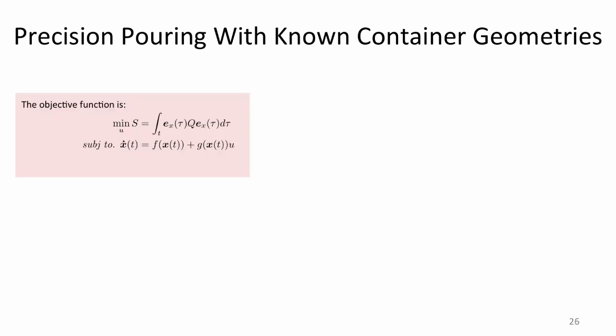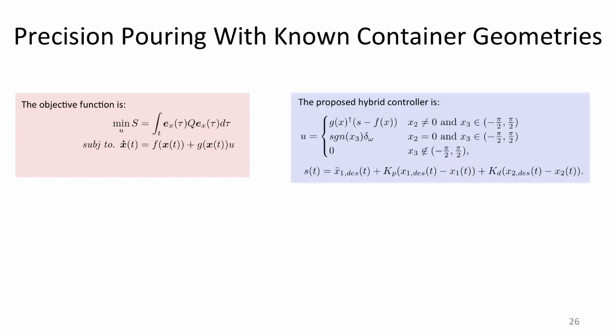So now, what's our objective? So we want to actually minimize this error with time. So here you have Q, it's a positive semi-definite matrix. It doesn't have to be isotropic, but it's up to you, subject to the system dynamics. So the proposed hybrid controller is of this form.